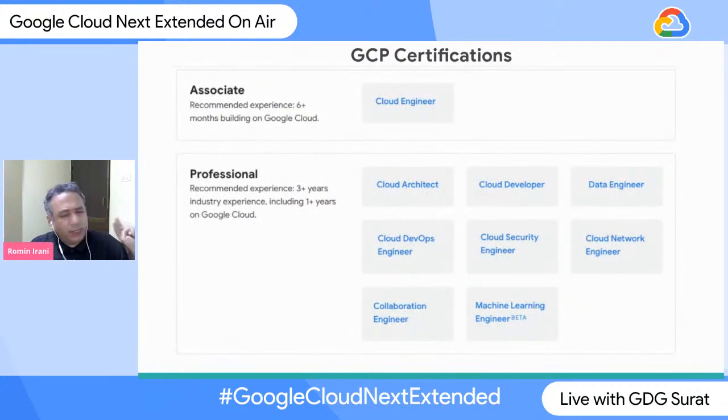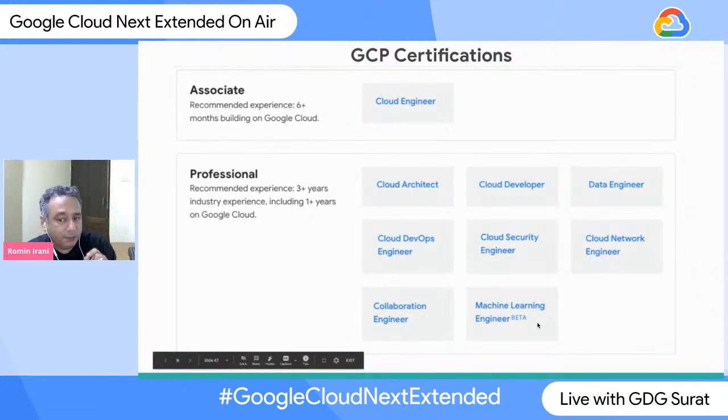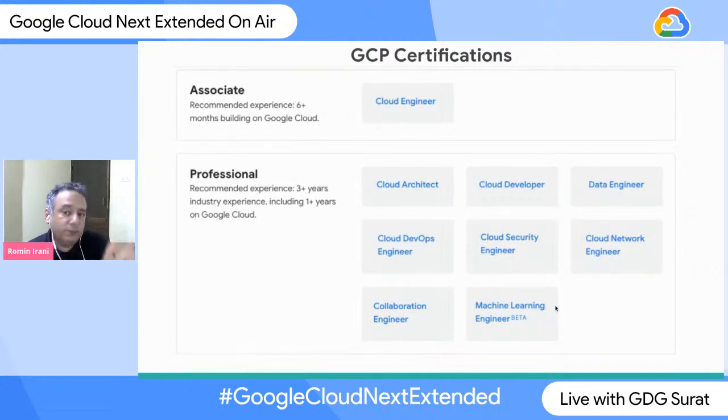One thing I just wanted to point out quickly is our GCP certifications. Often people think we've got one associate engineer as well as certifications around cloud architect, developer, and data engineer. But if you notice, in the last six months to a year, multiple other exams have come out of beta. These are the DevOps engineer, security engineer, network engineer, and so on. A few weeks back, we also announced the machine learning engineer beta. So think of all of these certifications which are available to you now.